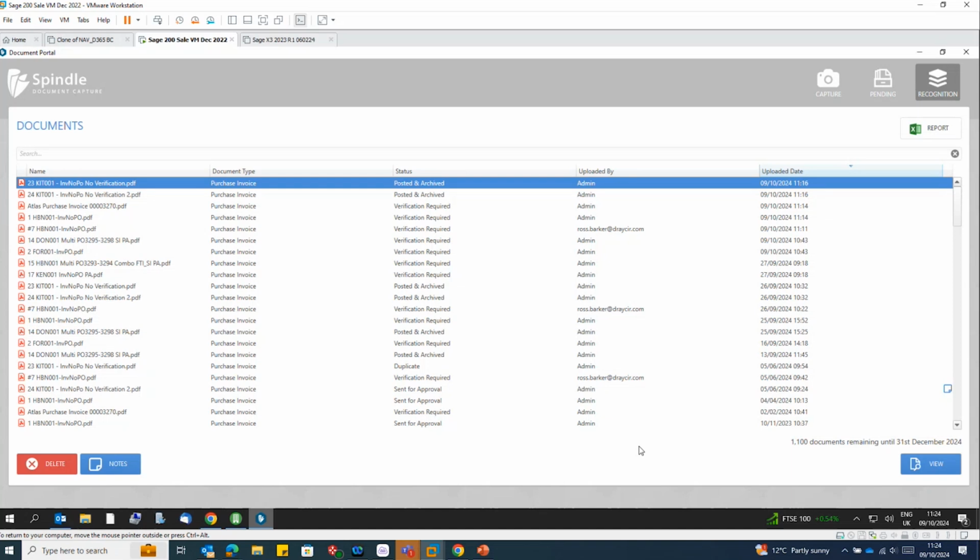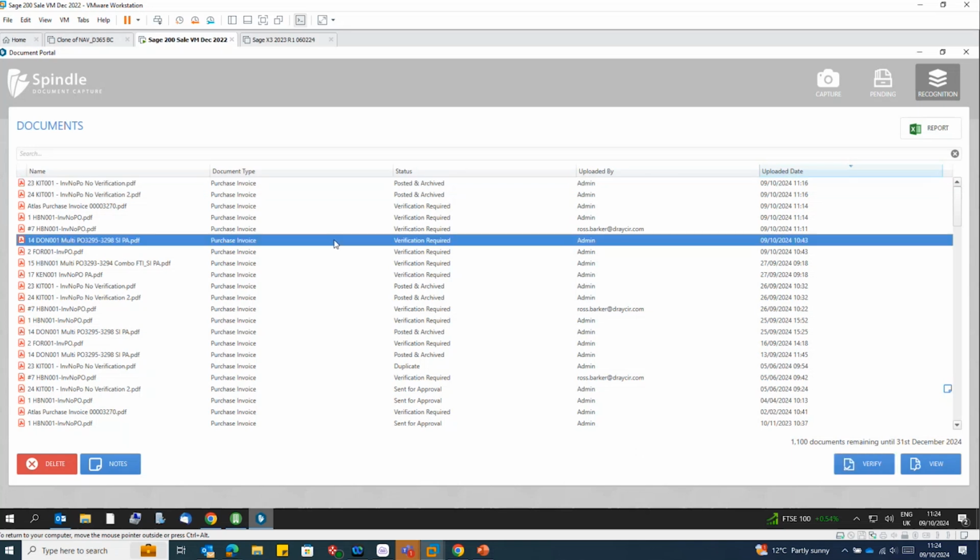So as I say, another benefit there, along with the free approvals tool. You don't pay anything for the approvals tool that we've just been through a moment ago. For those of you that aren't using Spindle document management, you would need at least 1 Spindle document management license, because ultimately you are capturing those documents. So you would need that Spindle document management license.